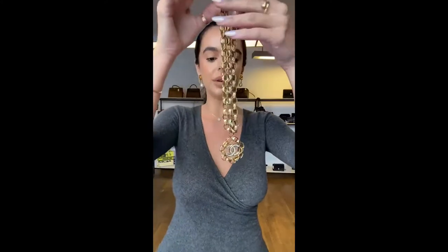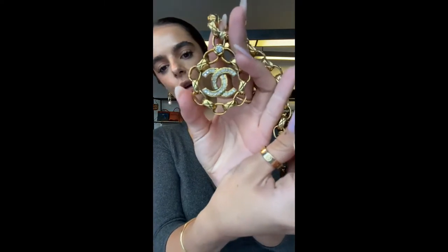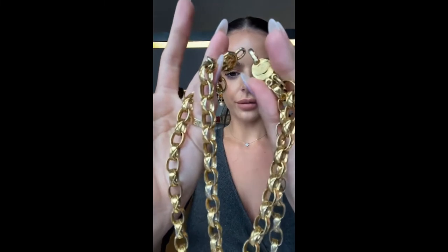Kel wants to see small ready to wear. I can pull out some small pieces for you, that's fine. I wouldn't say there's tarnish. I would just say it has more of an antique look. This is from 1991, and it's got the diamante details on the CC here. But no, I wouldn't say any tarnish on this. It's really beautiful. Even on the clasp, actually, there's nothing.